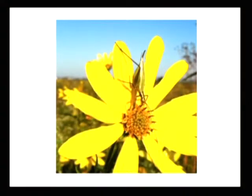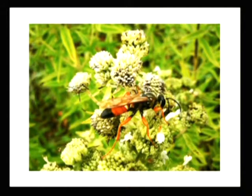Get any entomologists in the crowd here? I forget what that guy is. Another wasp.